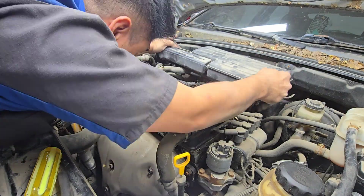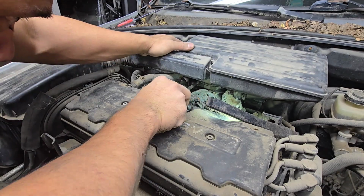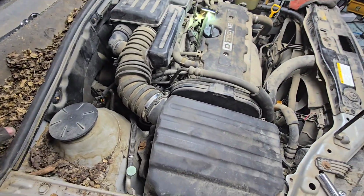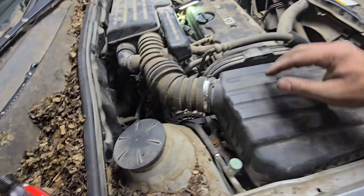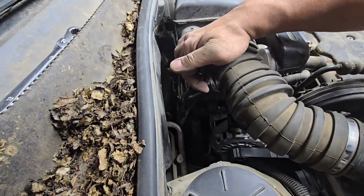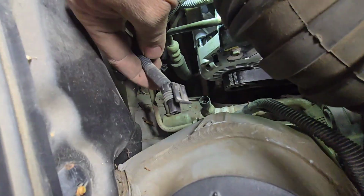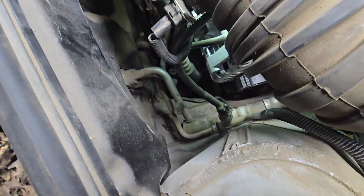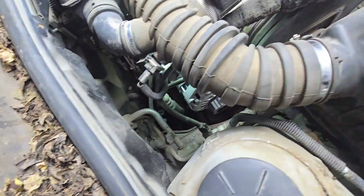Let's put the intake back on there, the intake box, the intake tube, and then let's put the negative battery back in. All right, guys, here we go. So nice and tight, bolted down. It's gonna connect this sensor wire right there. There's two down here, and this little tiny one right here that goes to the AC. And there you go. There's only two connectors that you need to connect. This one to the intake and then to the AC.